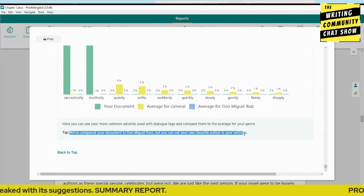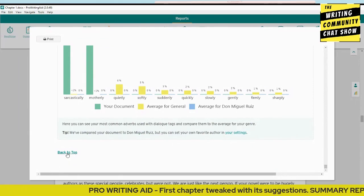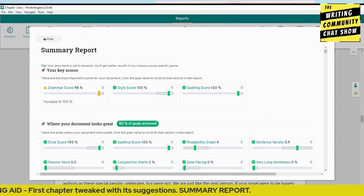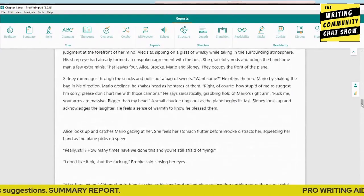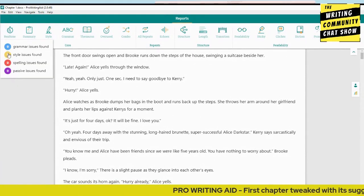I ran that at the start when I first uploaded this chapter, and I thought that chapter was actually pretty good. It churned out, say, about 160 issues, and as you'll see now, this is the view that you get. So you get a toolbar across the top, and you've got your grammar, your issues, your spelling. They all highlight if there are any, and then you click on it and it simply shows you.